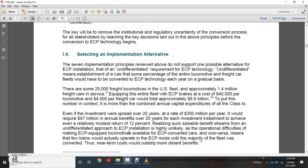Realizing such benefits from an undifferentiated approach to electronically controlled pneumatic installation is highly unlikely, given operational difficulties: it would be hard to make electronically controlled pneumatic equipped locomotives available with electronically controlled pneumatic converted cars, and vice versa. Few trains would actually operate in electronically controlled pneumatic mode until the majority of the fleets was converted, so near-term costs outstrip more distant benefits.